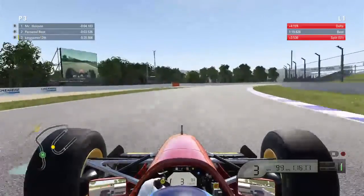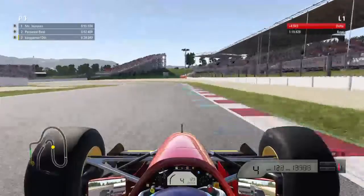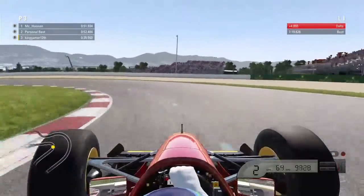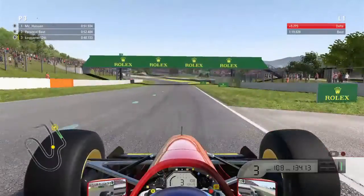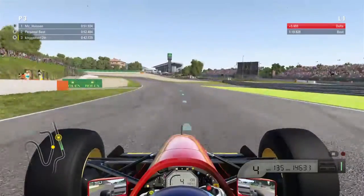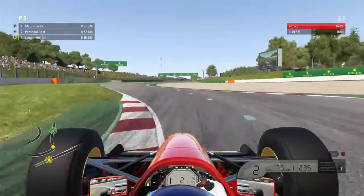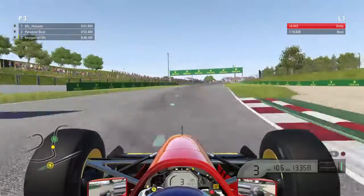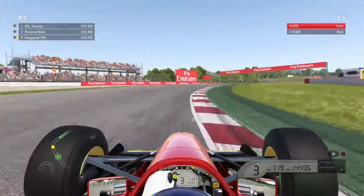So yeah, let's see what we can do. Maybe a 1:32 would be a good lap time in a car like this, I would have thought, but let's see. Already 5 seconds down, so that puts us into the 1:25s, and we're just about over halfway across this circuit layout. So let's see what we can do.